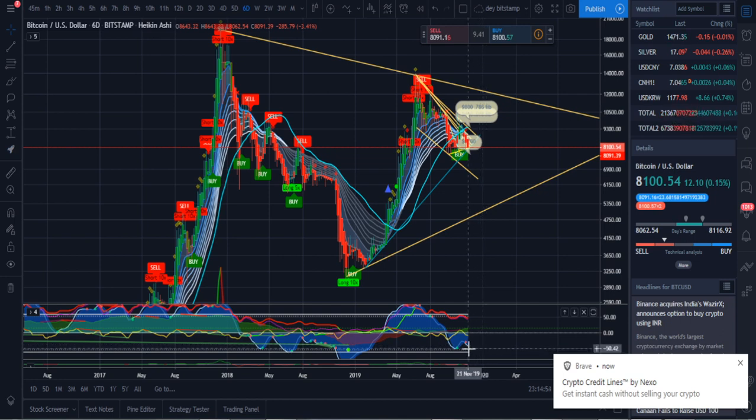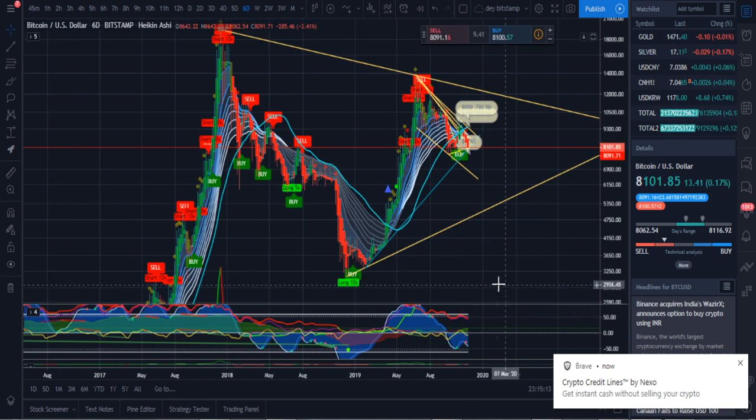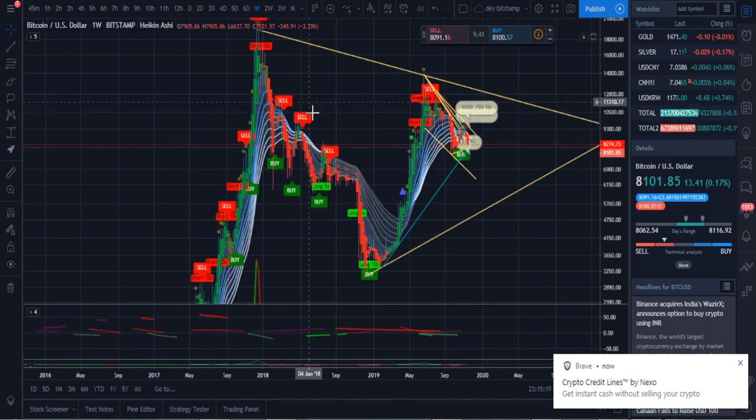So I am prepared to make the moves as necessary if we do go that low. But the fact that our 5-day and 6-day, or even our 6-day, is starting to clip up into this green territory here, that's an indication to me that we are ready to swing high again.